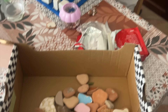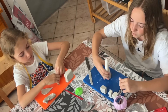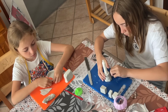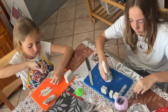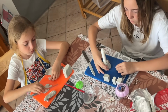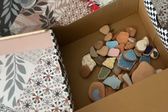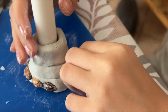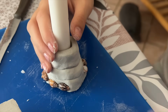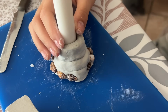My girls are using DAS. DAS is an air-drying modeling clay, perfect for creating sculptures, decorations, and small objects without the need for baking. It hardens in about 24 hours and is ideal for my children. It's easy to use and can later also be decorated or painted.